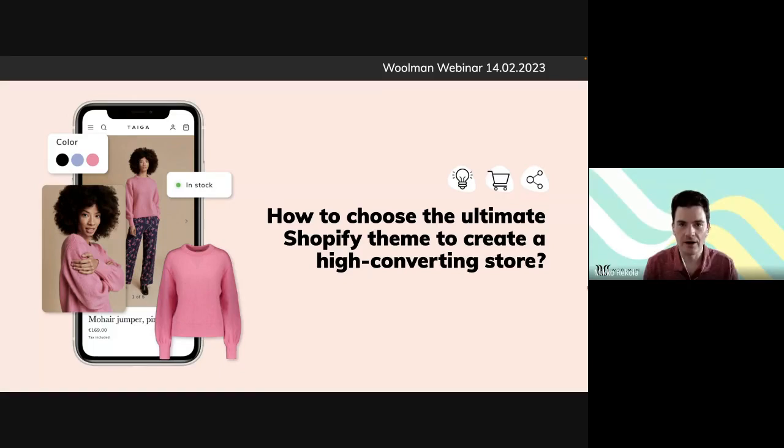We'll also discuss our premium theme called Taiga. So how to choose the ultimate Shopify theme to create a high converting store is today's topic.